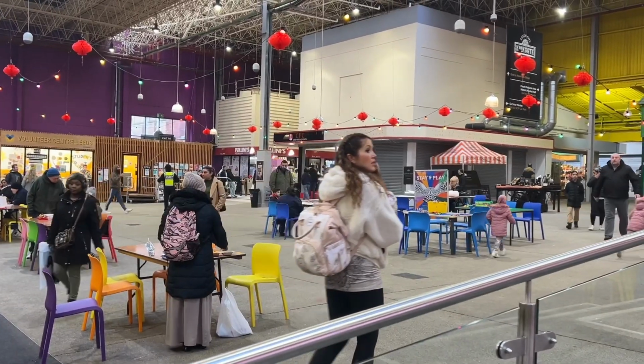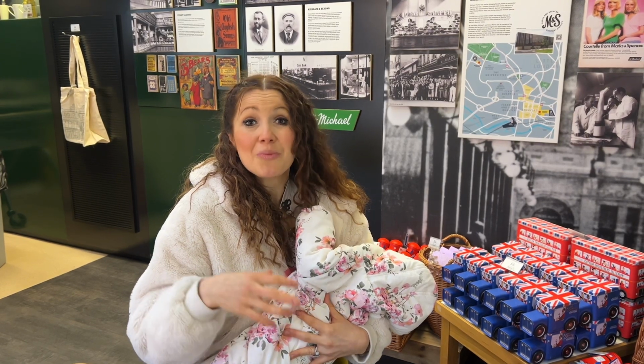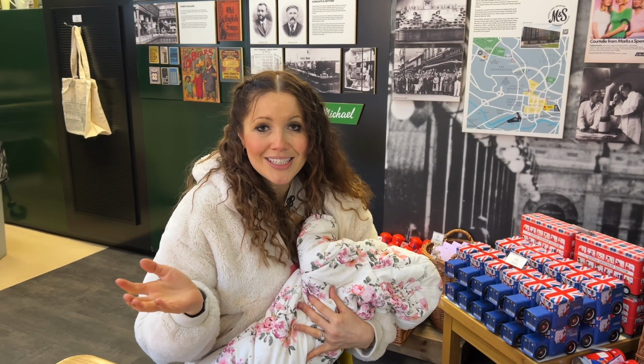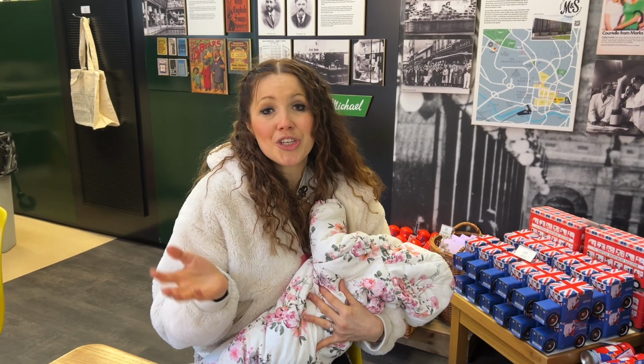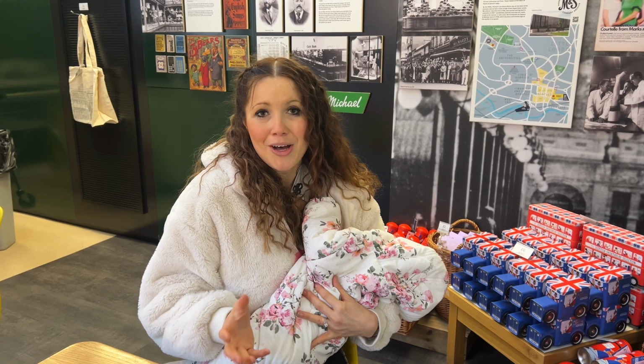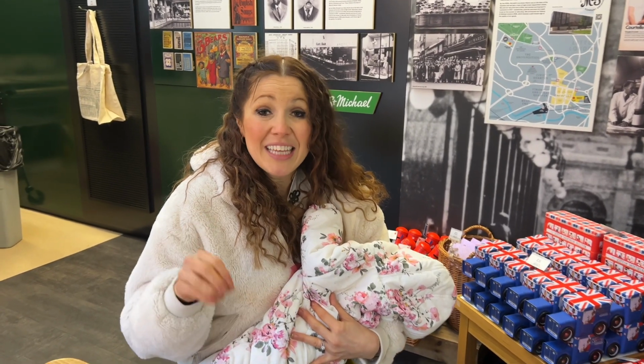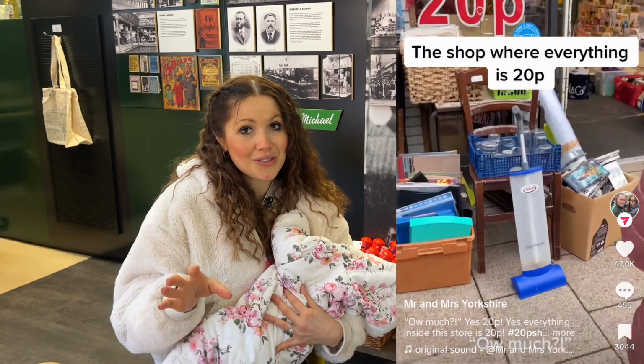But when you need to just stop in peace, it is absolutely lovely, and it's full of history because obviously it's where the penny bazaar started, and now it's become this huge international empire and world-renowned brand, Marks and Spencer's. And you might not know about this, but it was here in Leeds Market where the 20p shop that's gone viral on TikTok also started.